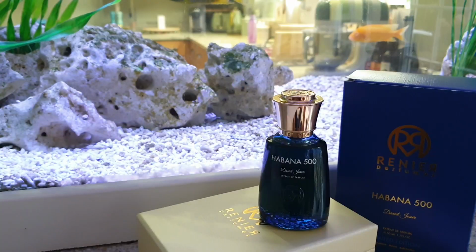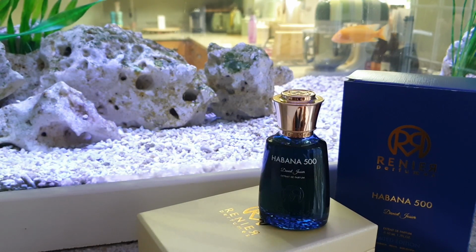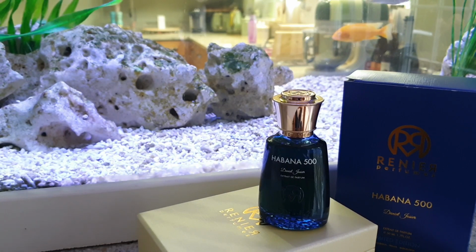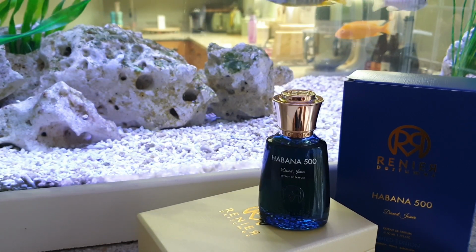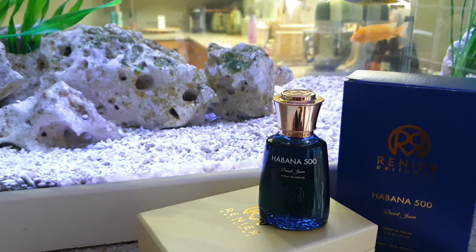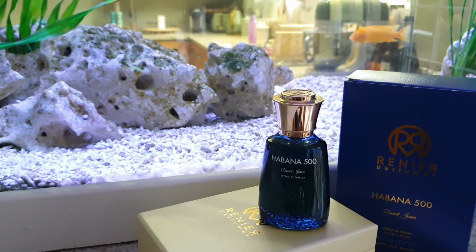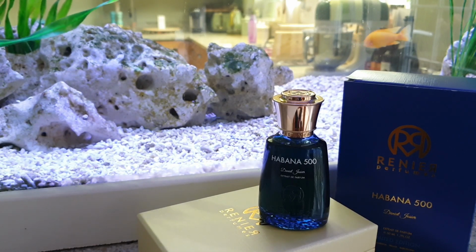So this fragrance has a real passion and creativity that is dedicated to the experiences of Habana in Cuba. I've got no experience of Habana, let alone Cuba, and I have no idea about what it's like to be there or anything about the culture. So what actually drew me in for this fragrance was just reading the notes alone. Just a quick short story.